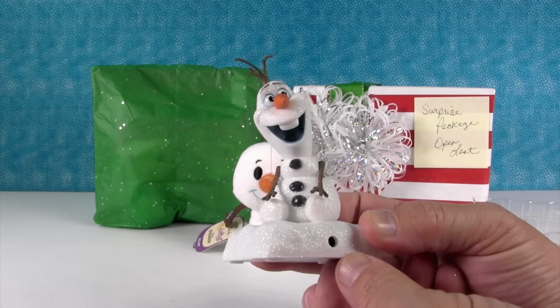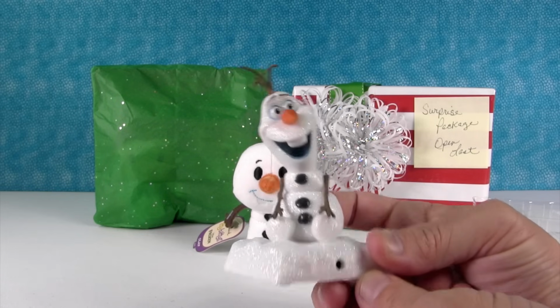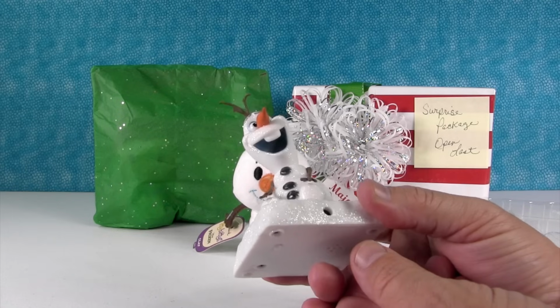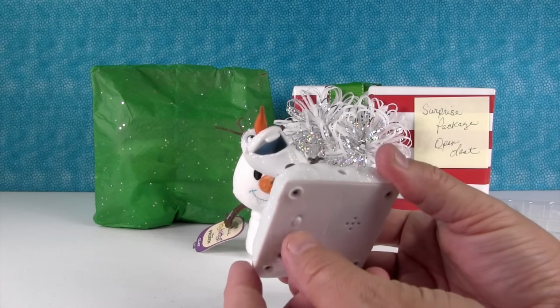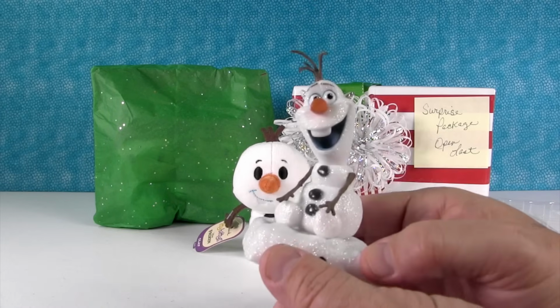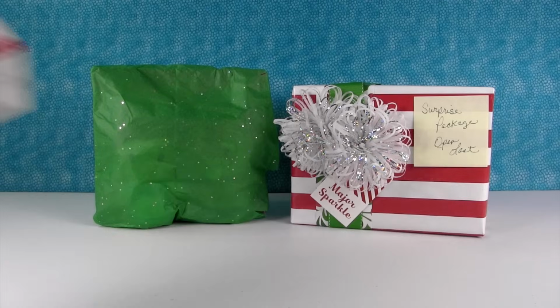We like surprises too, Olaf. Sometimes I think wondering about what's going to happen is almost as good as things actually happening. How about you? Wow. That's really cool. That has so many different phrases. Yeah, that's a good voice too. Awesome, Olaf and the Itty Bitty Olaf.